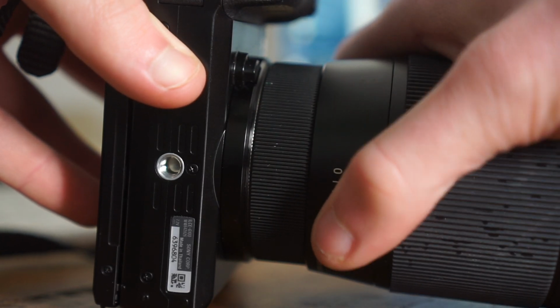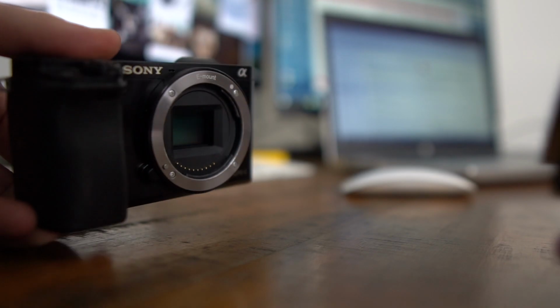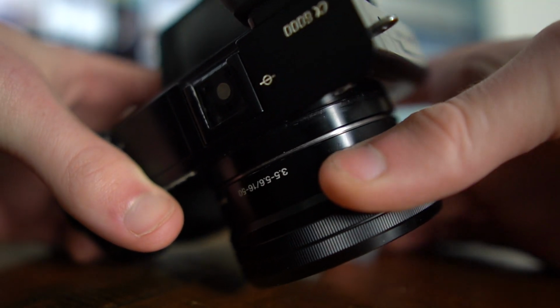The first thing I noticed right away with the 6100 is that the mount where you twist the lenses on and take them off is a lot more solid in its construction. If I had one word to describe it, it would be tight. It is very tight when you're taking lenses on and off. The a6000, especially with its kit lens, is very rattly. You can almost move it when the kit lens is mounted in place. So that was the first thing I noticed, that the build quality is a little bit better on the a6100.